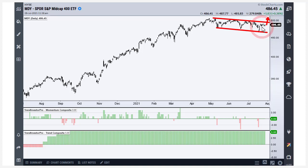And I think this is a correction within a bigger uptrend because if you look at the trend composite, it's bullish. And we had some oversold readings in May, in June, and in July. And you got short bounces, but no follow through. So we need to get that elusive follow through to get this correction reversed and the uptrend resuming. So the big question is, will weakness in mid caps and small caps ultimately weigh on the S&P 500?